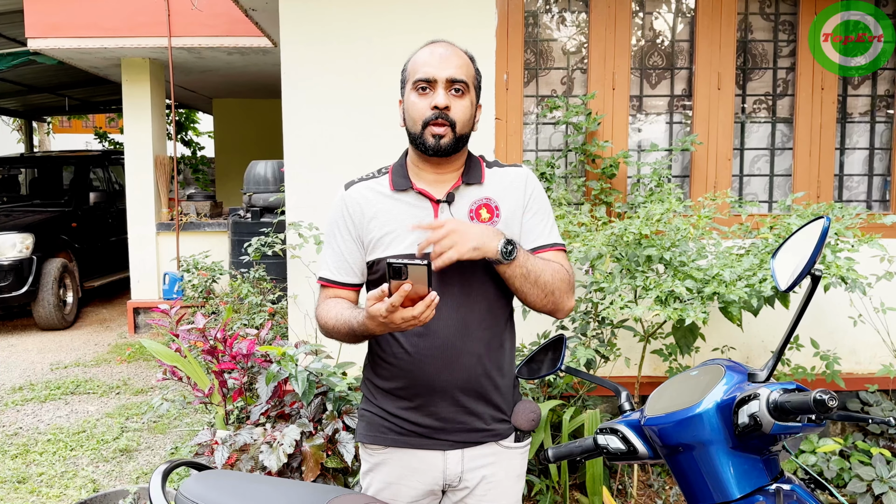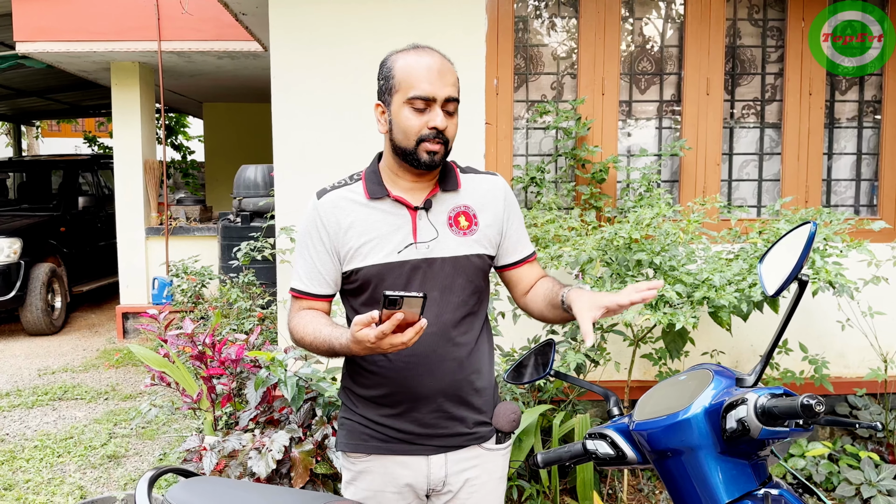Some people have commented that they have paid 6,000 or 5,000 for the tech pack and yet are not able to use it. If that is the problem, then go to your Chetak authorized service center. They will fix the problem, because it's not just paying for the tech pack, you need to get it activated at the Chetak service center. They have some tools that they have to use, and that's how it works. So it's not just paying on the app. Without that step, your tech pack will show active on the account, but you can't access it on the scooter. It has to be activated at the service center.